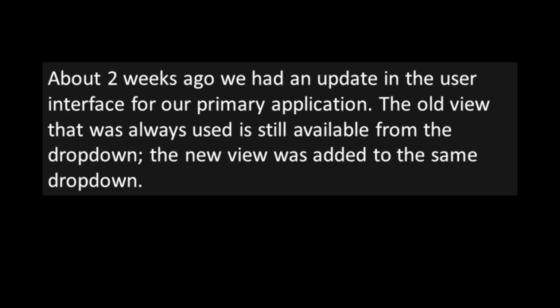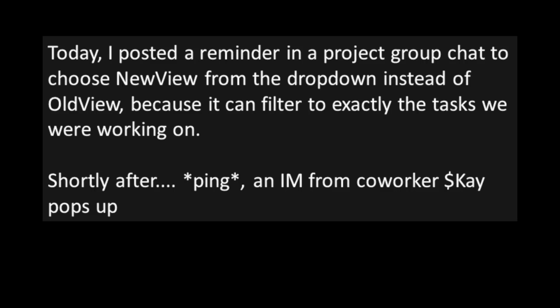About 2 weeks ago, we had an update in the user interface for our primary application. The old view that was always used is still available from the drop-down. The new view was added to the same drop-down. Today I posted a reminder in a project group chat to choose new view from the drop-down instead of old view, because it can filter to exactly the tasks we were working on.